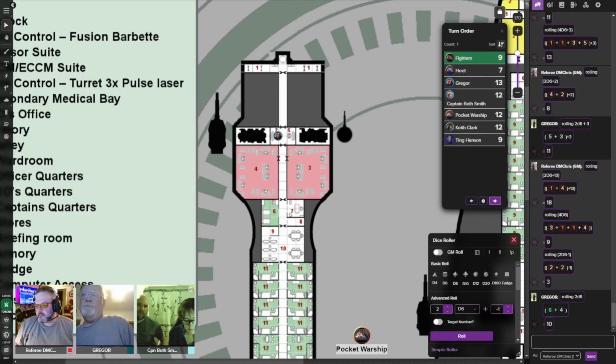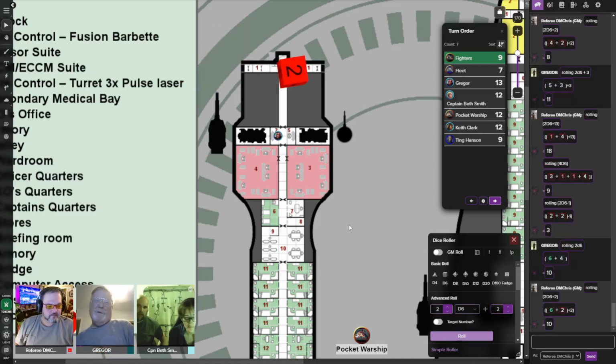Captain Beth is going to run him over. Yes. Turn on the windshield wipers. The last Aslan pilot is going to make a strafing run. He's a determined dude. Well, he's really got nowhere to go now. Yeah. He doesn't have a jump drive.